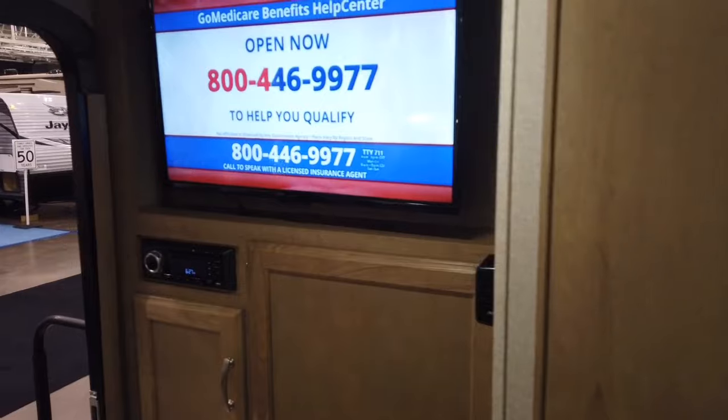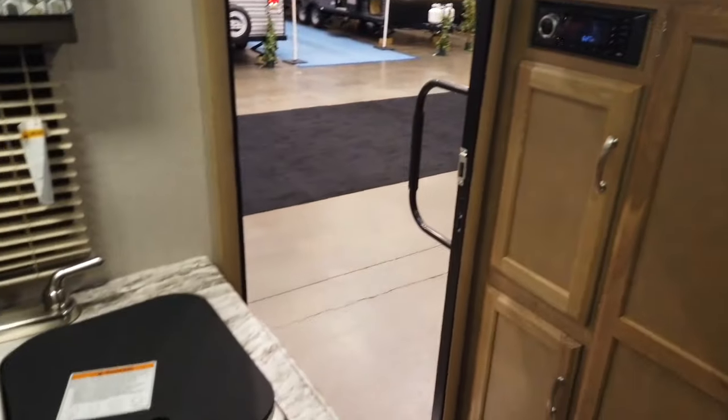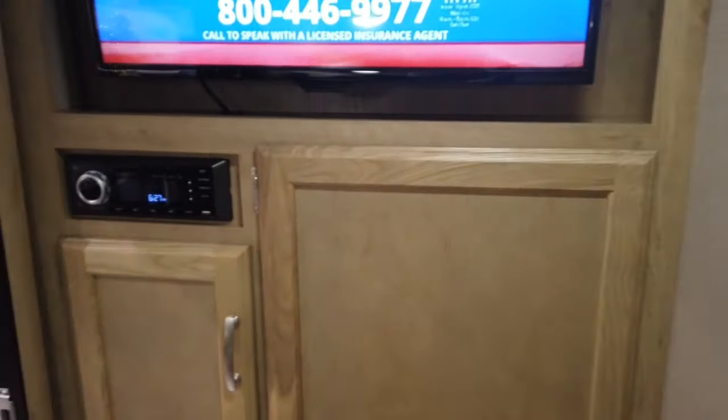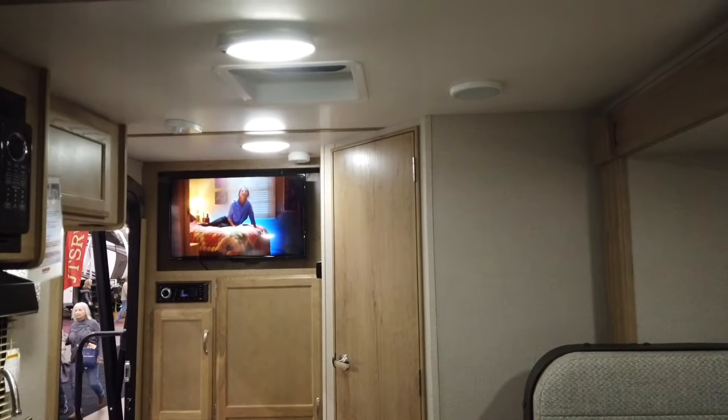Couples RV. Sink. Check out the bathroom. This thing is tight, but they squeeze everything in here though. This is all you need. I'm traveling, I'm sitting back here. See, I'm coming.